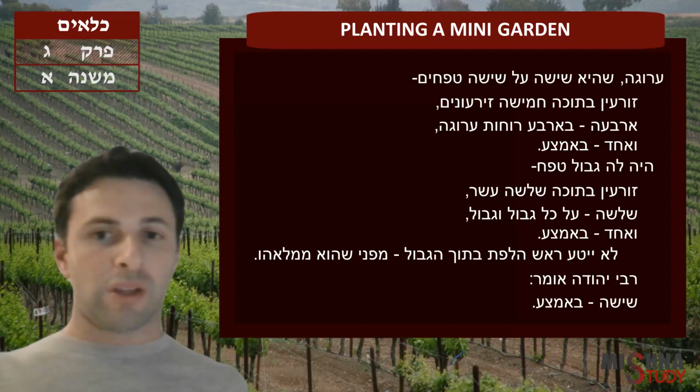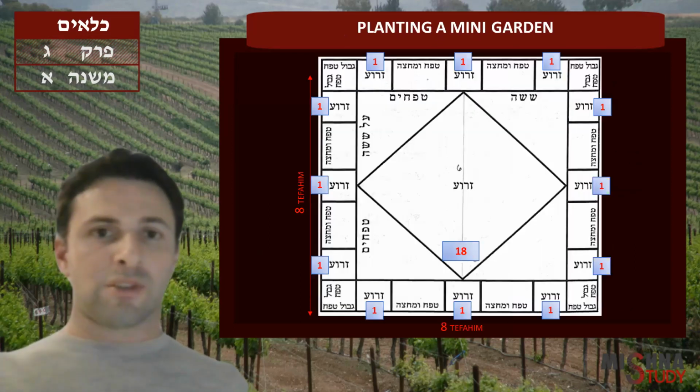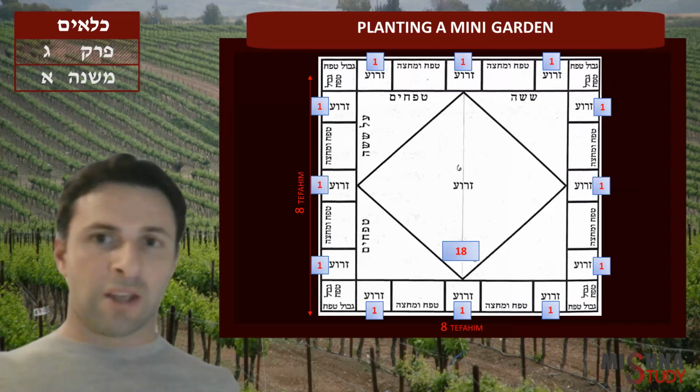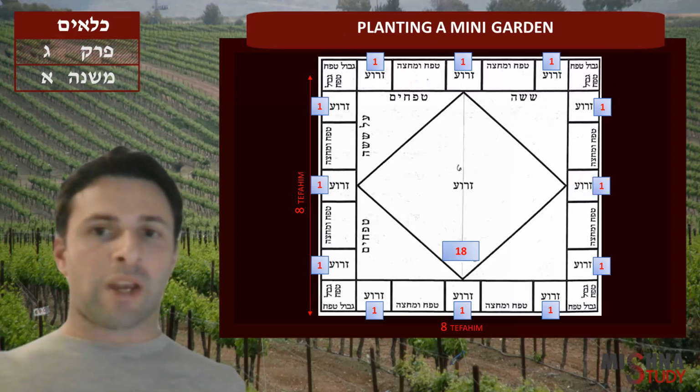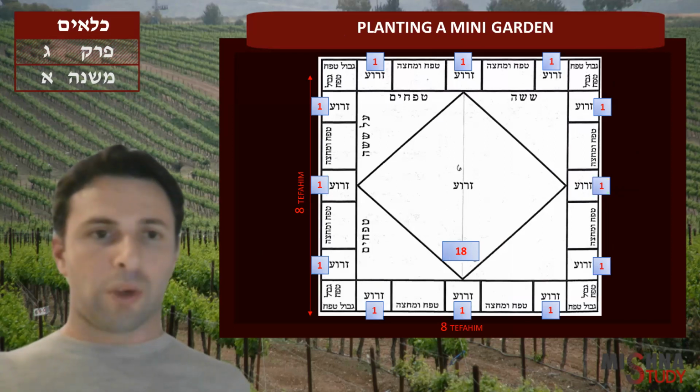You could plant 13, right? Total, 3 on each border and 1 in the middle. How would that look? Like such, right? He needs to plant three on each side. He leaves the corners empty, right? And he needs to leave a tefach and a half in between each species, right? That's what you need to leave in between, right?